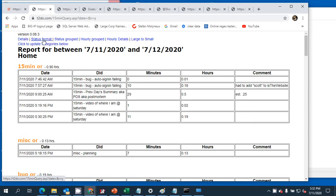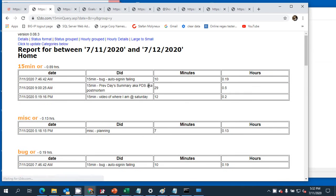Status format, so it shows me I could see the comment, I could see the hours, but now these two things, what if I wanted to combine them? So if I wanted to combine these and these two also, how long was that? It was 12 minutes, and this should be 10 minutes. So I can do grouped, and it'll just combine these two and combine the minutes. And as you see, it did 12 and it did that. I have minutes and hours.